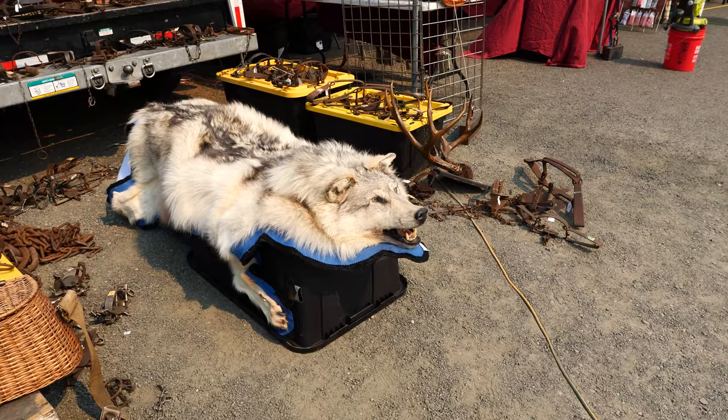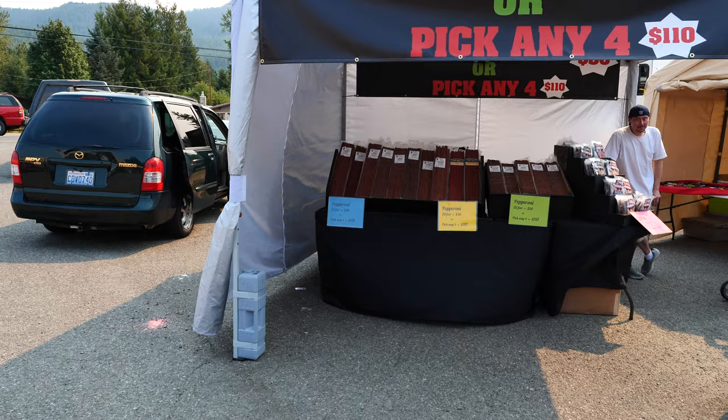20 feet of pepperoni. Woo! That's a good deal. Pick any four for 110.